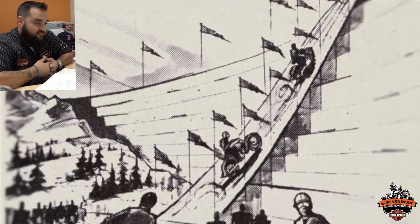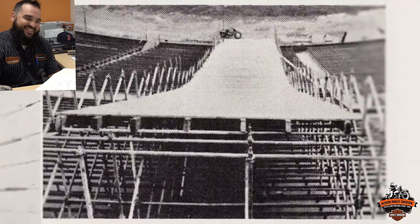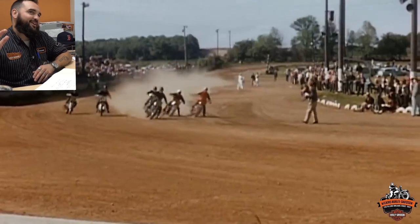One of the more unique uses happens in which the LA Coliseum is really kind of used as a hill climb. One of the seating sections is outfitted with a ramp to get this thing up to the top, just to show the power of the Sportster model. There's no way they'd let you do that nowadays. Imagine ripping up a big hunk of board up a Coliseum.